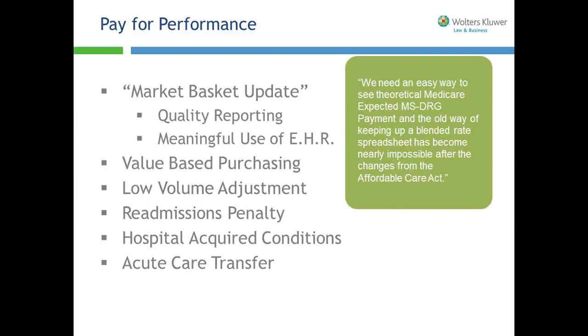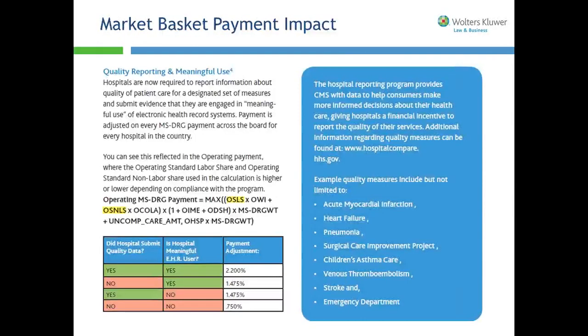Essentially, we're hearing from customers that with all of these changes, we really need an easy way to understand Medicare expected payment, and that blended rate formula that we used to use is really just not cutting it anymore. Let's talk about that market basket payment impact. It's a fascinating way that Medicare has figured out to incorporate this as a change in everyone's calculation.